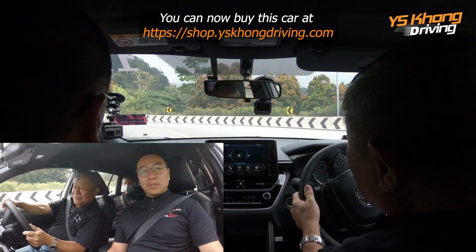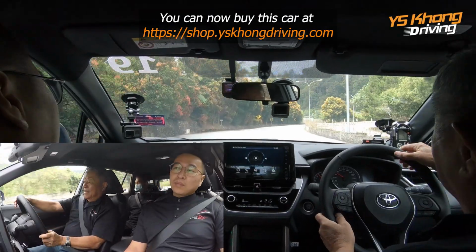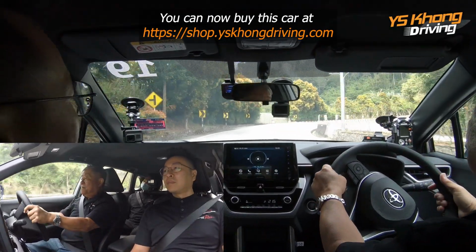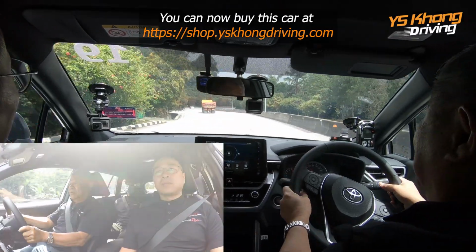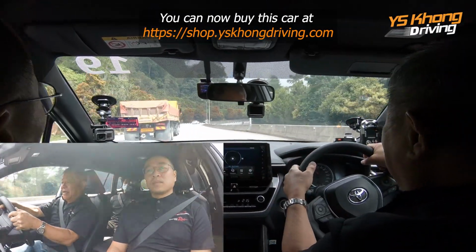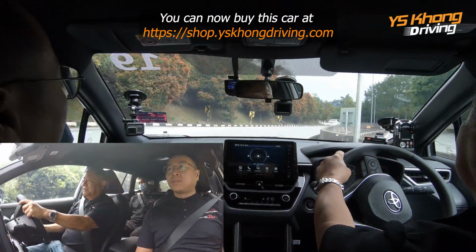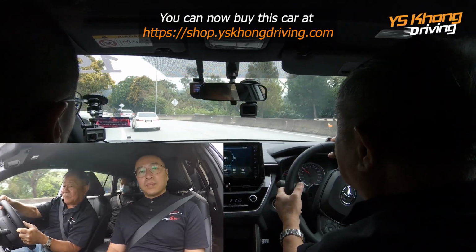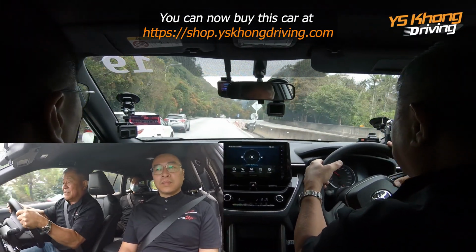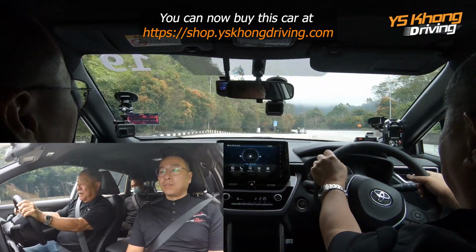Okay, these are 17 inch tires with 215/60 series, and we are actually in the G variant. So the G variant is a slightly lower variant than the top of the range. There are only two, I think. There is G and there is V. So the V has got 18 inch wheels, but other than that, mechanically it's the same. The 18 inch wheels are a bit wider, they are 225, these are 215/60.